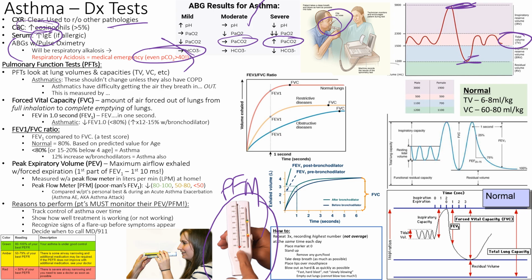Something neuromuscular like myasthenia gravis or Guillain-Barré. It's very imperative that we monitor their vital capacity. We're also going to monitor the ABGs because if they're getting acidotic, right, respiratory acidosis, that's a problem too. That means they're not breathing effectively. That means their tidal volume, which is what gets rid of CO2, is not getting rid of CO2 effectively. Their tidal volume is poor.